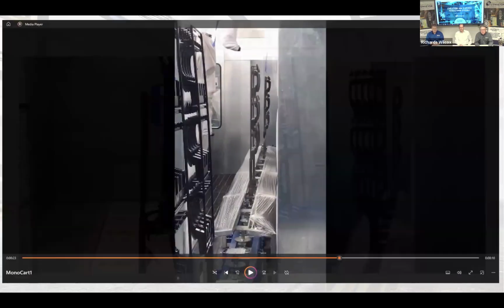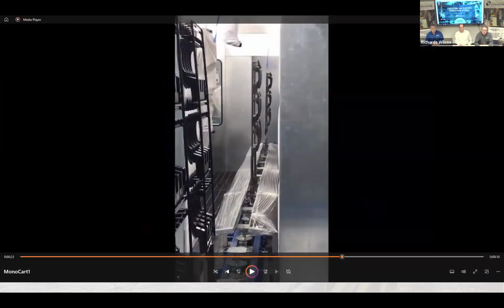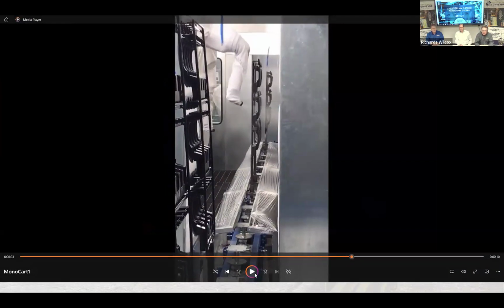Rotation. So we have a little video clip showing a rotation application. Need to kill the volume on that.